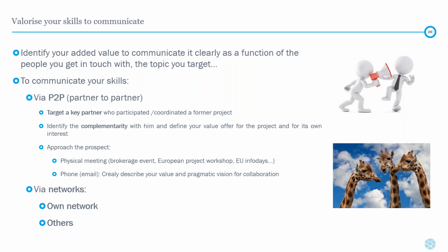So of course you also have to look into your networks and maybe in the networks of your friends, because the friend of your friend is your friend. So this is important, because this is always easier to get in touch with somebody you know, or if you know somebody that knows him, this makes things easier, I would say.